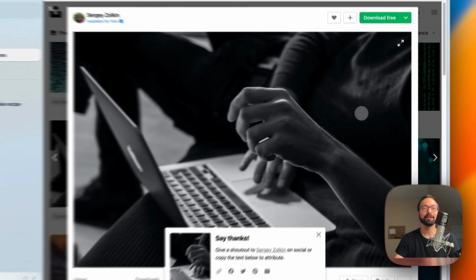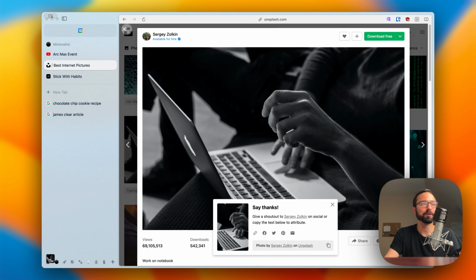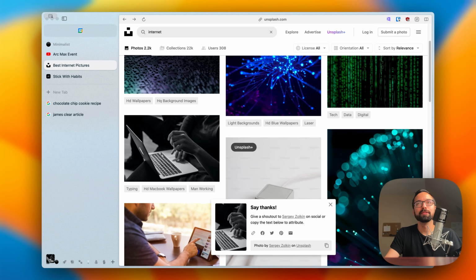So all of a sudden, there's no more guessing what that random thing you downloaded is, that has this gibberish. It's so clear and simple. So I love that. Okay. So that's Tidy Downloads, just making your browsing experience that much better.